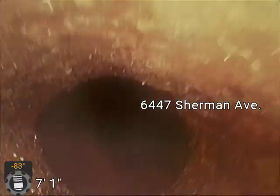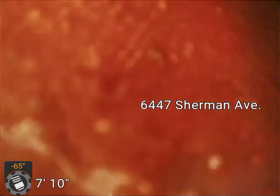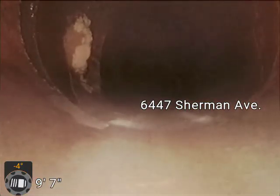And as soon as we get down through that little bit of cast iron, we go into clay, which is normal for this age of house. It's an old material. That's a little connection here on the left.